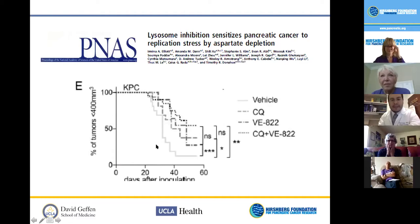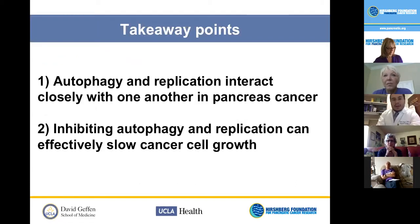And they did the same thing in mice. Here you can see that when these two medications are given, this dashed line here, which is this line up here at the very top, the survival of the mice with the tumors is highest with those two medications. So here, the takeaway points are autophagy and replication interact closely with one another in pancreas cancer, and inhibiting autophagy and replication can effectively slow cancer cell growth.